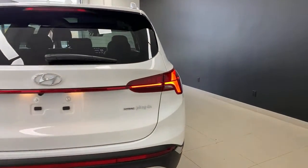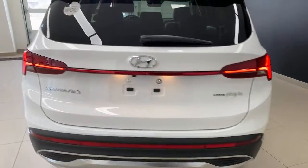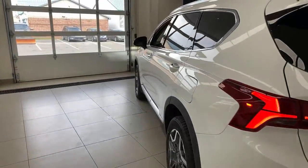And you can see it over here as well. Okay, why do they do that with the lights? I never understood that until you mentioned it.